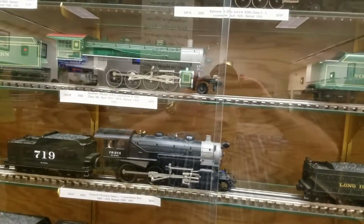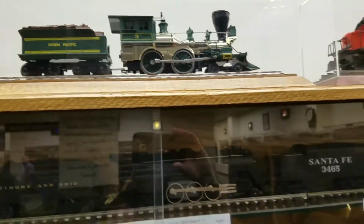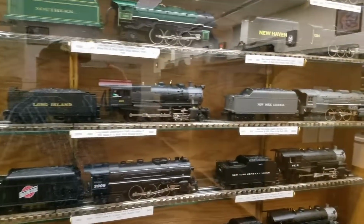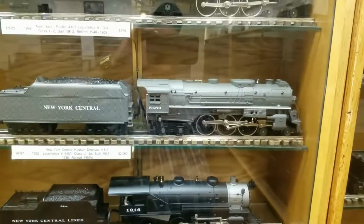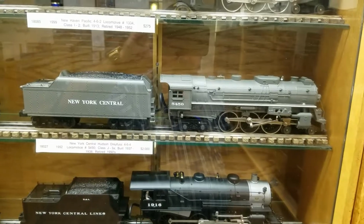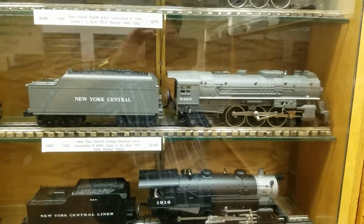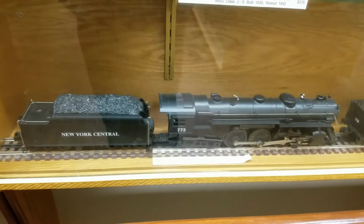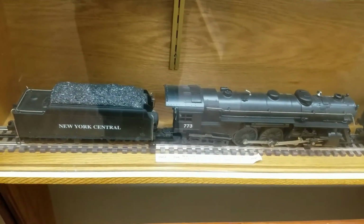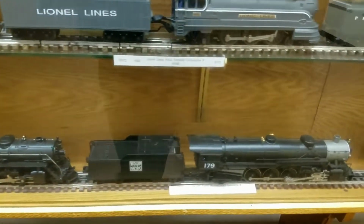Now I like this one right here, old style. That's $295. Ooh, there is one right here. This one, New York Central Hudson. This is $2,000 for that one, set up there. Must be a rare one. And here's one, $550. So, New York Central Hudson.